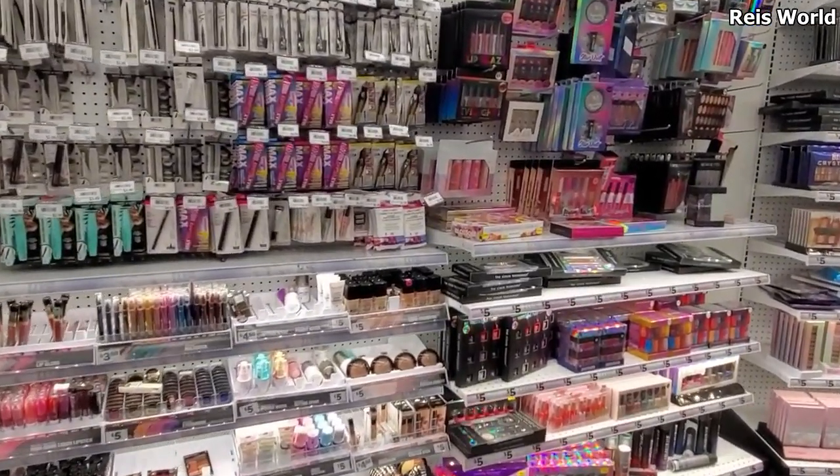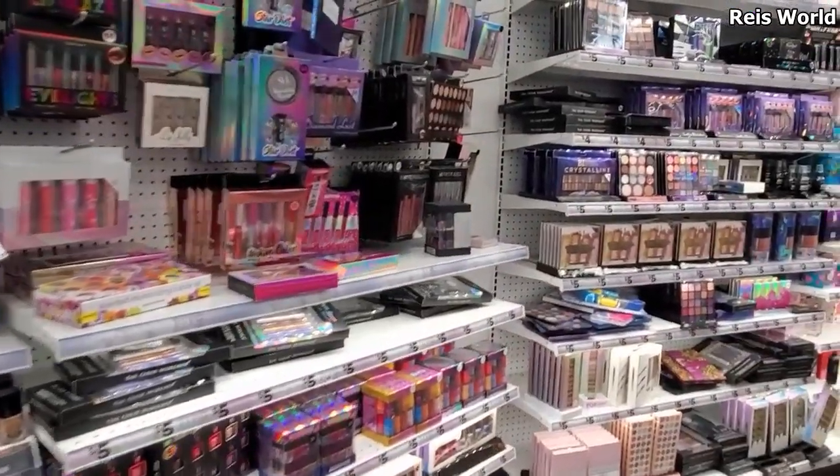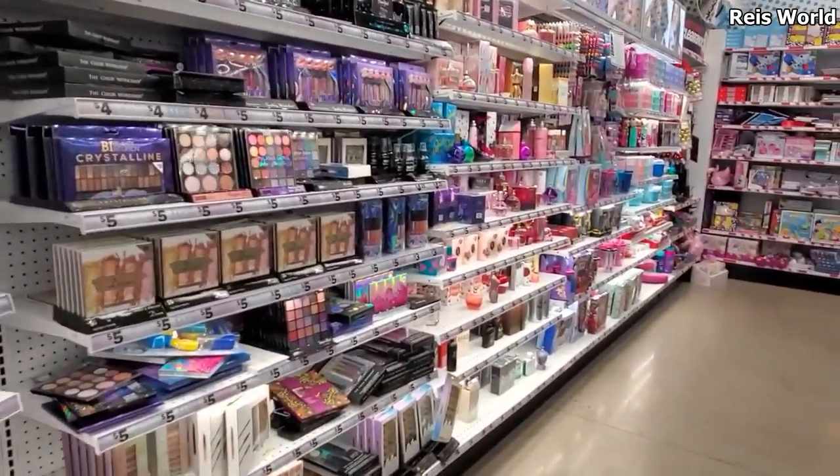Hopefully you could find some Easter goodies here. I mean, they have tons of slime and toys. Very inexpensive. If children love slime, they're like $1.25.